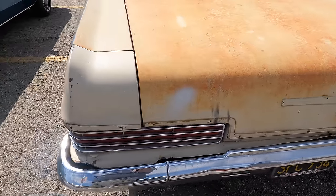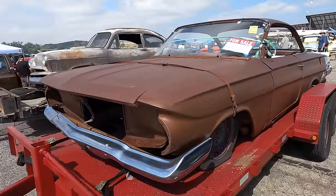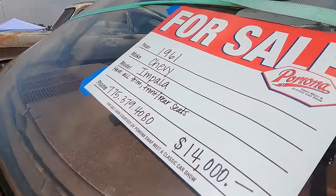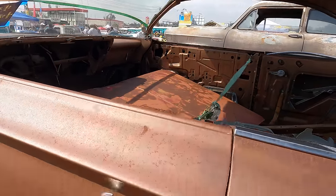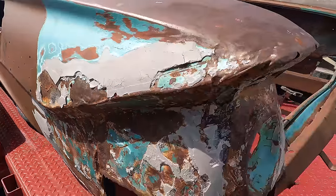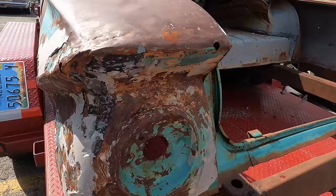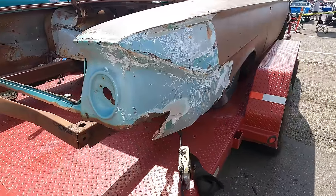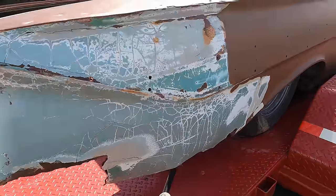So we do like a full walk around on this one. The strip 61 Impala, 14,000. He says he has all the trim. A little bit of quarter repair there. Wow, that's some Bondo work. Check that out. Put on your 3D glasses, it might get better. Actually, it might make it scarier. Yep, she needs some quarter repair on both sides.